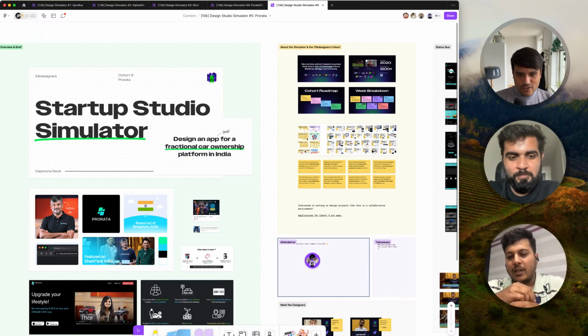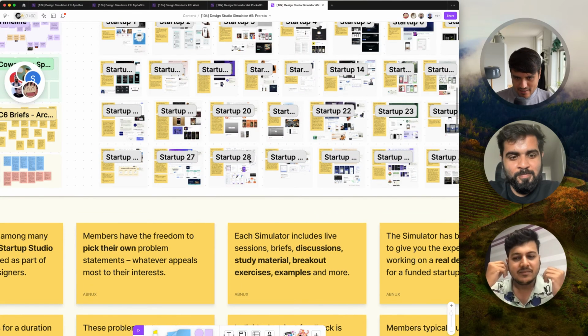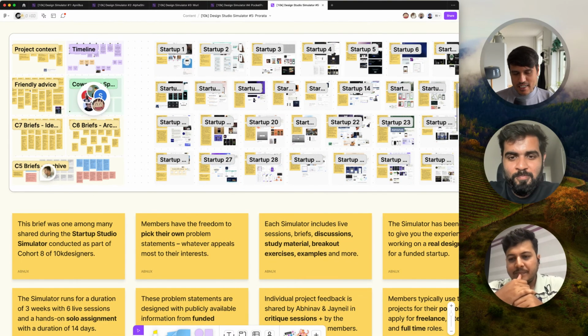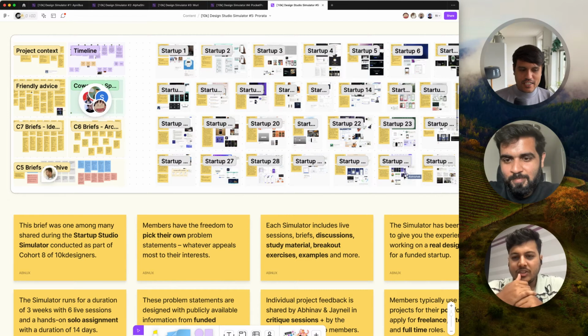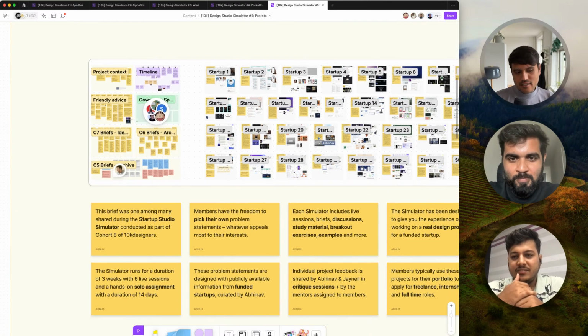For some context, folks, Landed is one of the Y Combinator startups. I think it's startup 32, this one here. Basically Amit is talking about how once he was done, he decided to go explore some startups, and came across Landed on Y Combinator. It was also a brief here. And yeah, Amit, you were saying.